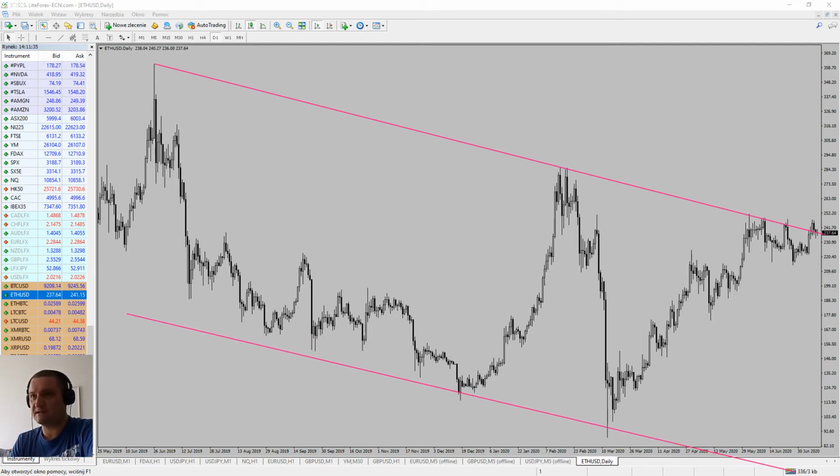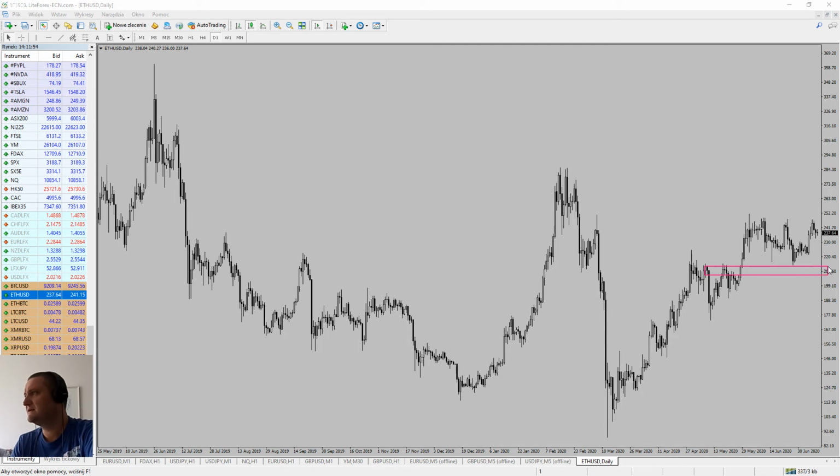That's why I've mentioned failure at the top of the channel, right? Probably we are going to retest levels close to 220, 200, right? And that's the level, this latest local weakness somewhere here, right? That's what we have to hold. 200, it's what we have to hold.